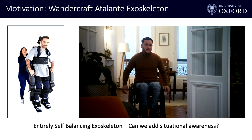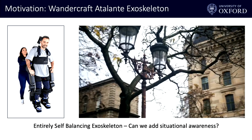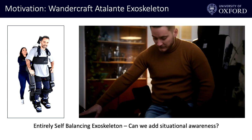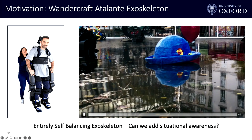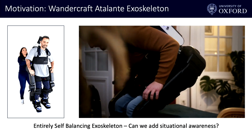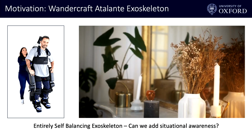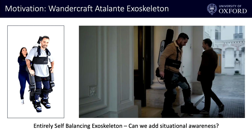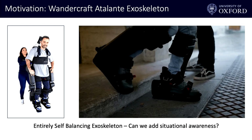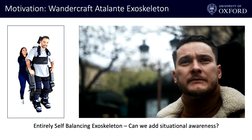This is a very motivating demonstration of the exoskeleton technology that Wondercraft are developing, and I've stayed in touch for a few years and seen how the system's ability to walk has become smoother, more integrated, and the technology that they're developing is much more fluid, and as you can see, walking independently outside on the Parisian streets.